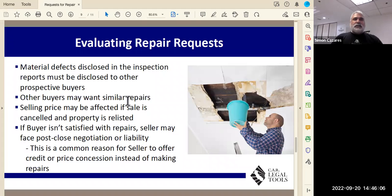Other buyers may want similar repairs. The seller's price may be affected if the sale is canceled and the property is relisted. If the buyer isn't satisfied with repairs, sellers may face post-close negotiations or liability. This is a common reason for sellers to offer credit or price concessions instead of making the repairs, right? Again, as long as you disclose it and the buyer's okay with it, then we're good.